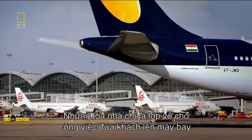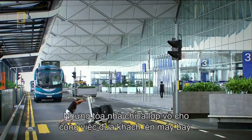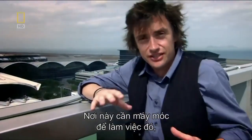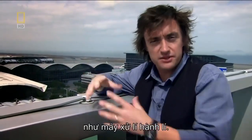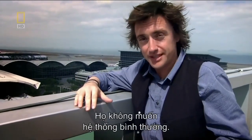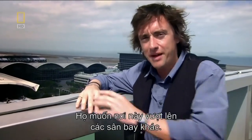But of course, the building is just the shell for the business of getting passengers onto planes. Next, you need the stuff inside that makes it work. Stuff like baggage handling. And the designers didn't want an ordinary system. They wanted to go one better than other airports.